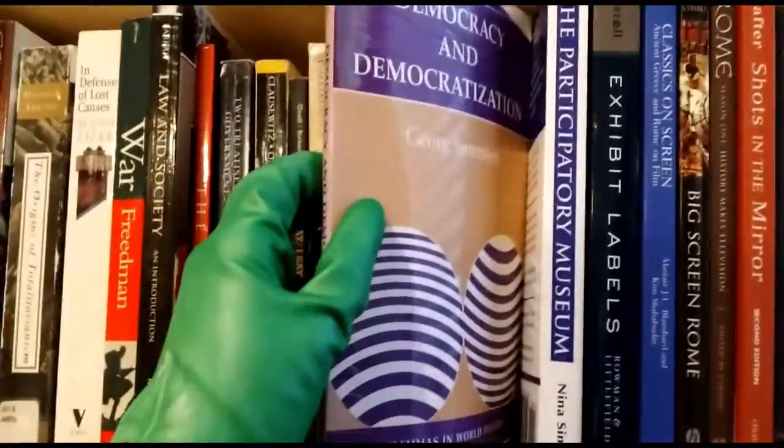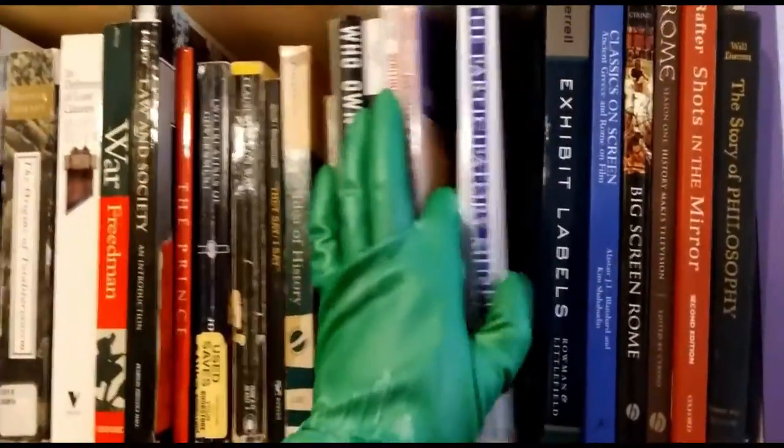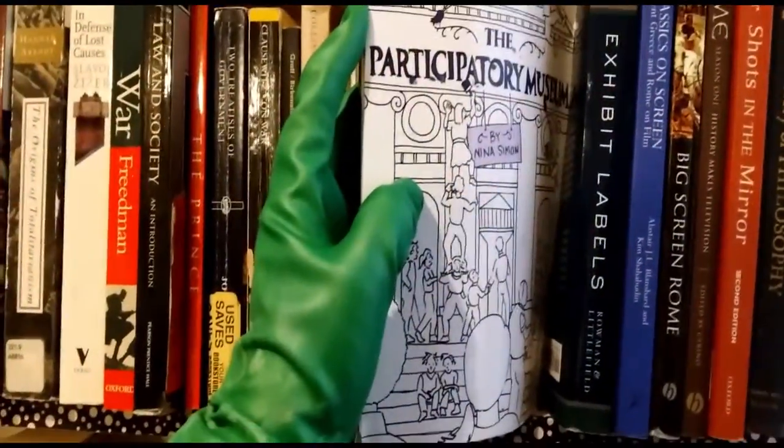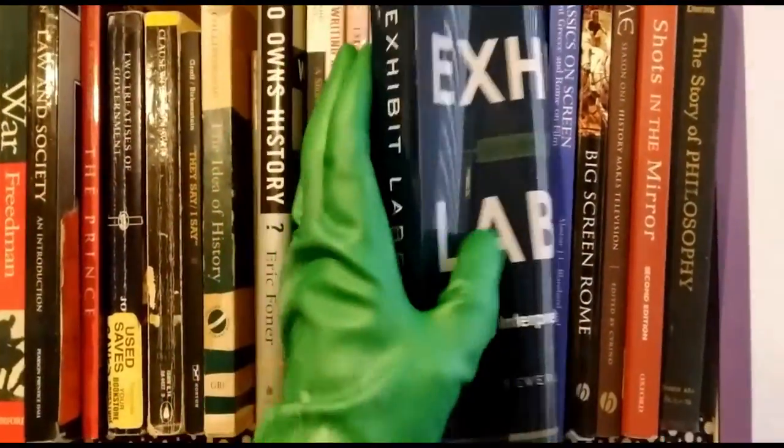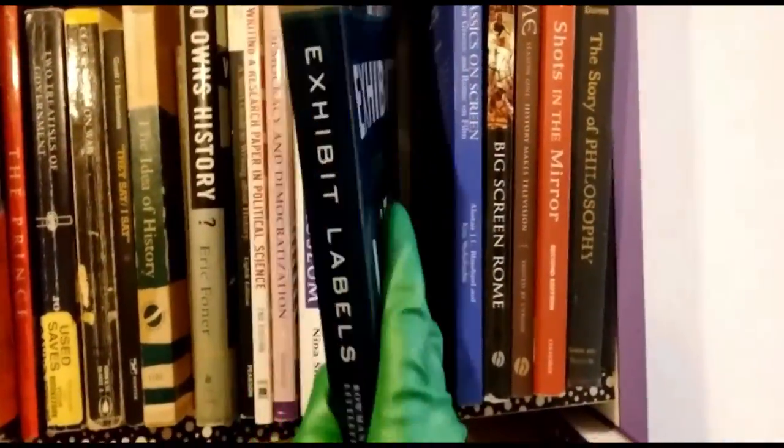Okay, then we've got Meta-Commentary on Democracy and Democratization. The Participatory Museum, like how do you make museums, how do you write an exhibit label. So if you're a layperson interested in museums, you don't read this. This is for if you want to go into working at a museum, you know what I'm saying?